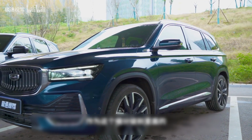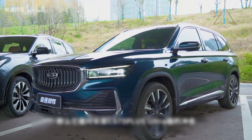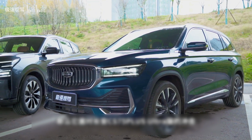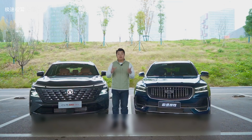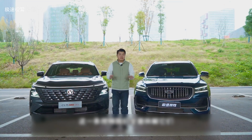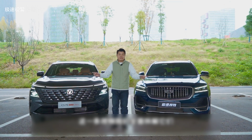In this video, we will fully dissect both vehicles, examining their strengths and weaknesses. We aim to provide a clear understanding of how these two models stack up against each other. This comparison will help you determine which car is the better option for your needs. We will leave no stone unturned in our analysis.